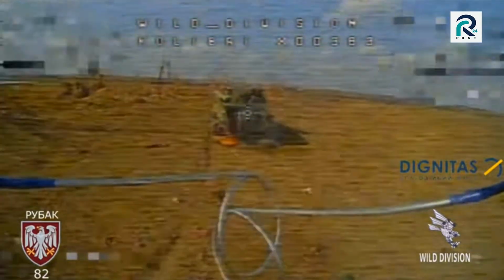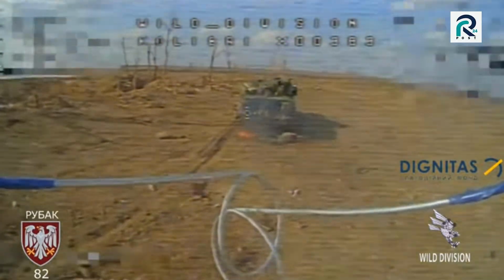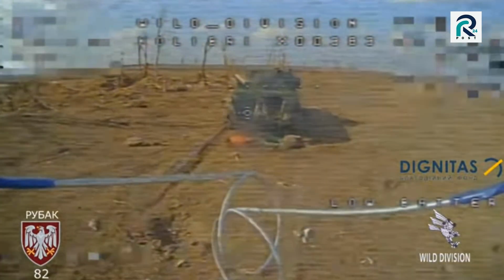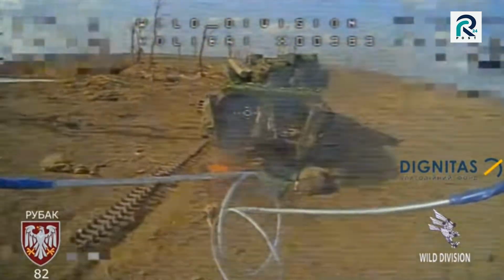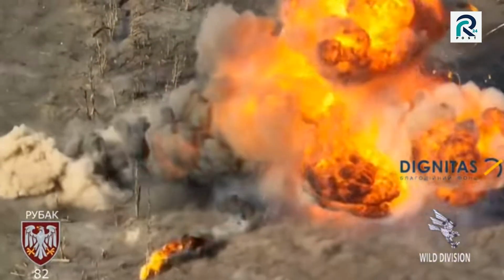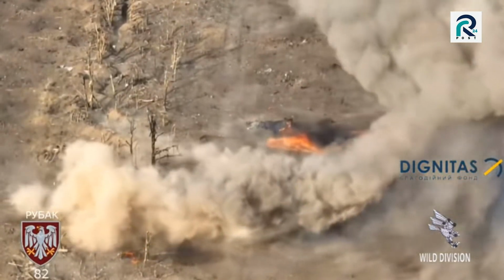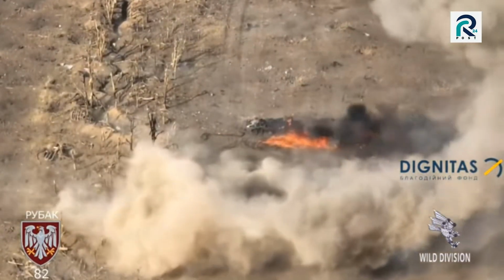But if this wasn't enough, the vehicle is also filled with ammunition, just needing a little push to start a chain reaction. As the drone makes an easy hit through the doors, the vehicle gets obliterated as all of the ammunition detonates at once, taking out another of Russia's vehicles, leaving one less for tomorrow.